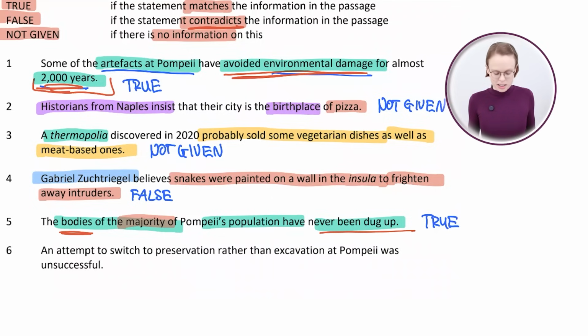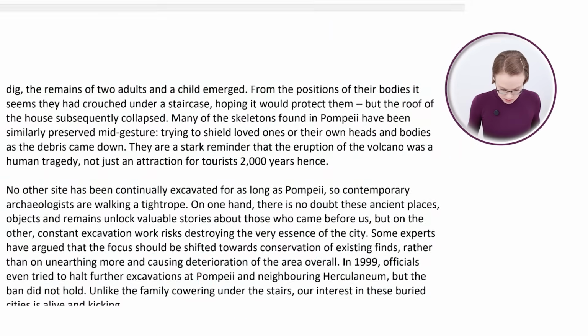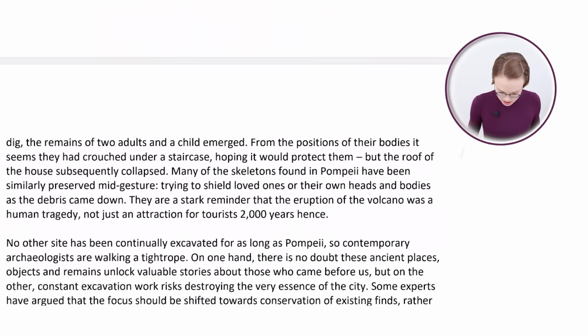Finally, let's have a look at question number 6. An attempt to switch to preservation rather than excavation at Pompeii was unsuccessful. So we are looking for preservation rather than excavation. Let's look for these 2 words, preservation and excavation. They may be paraphrased. Let's check this out.